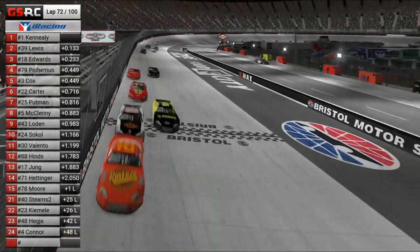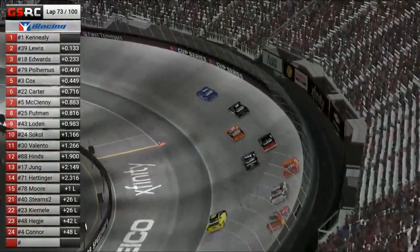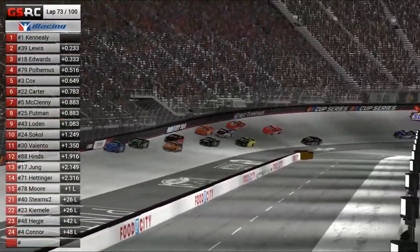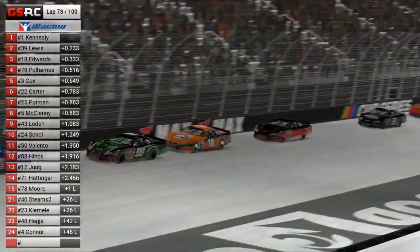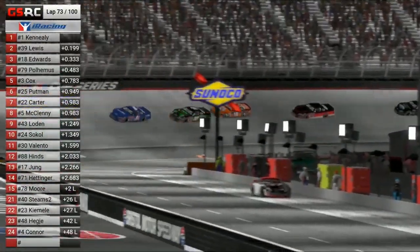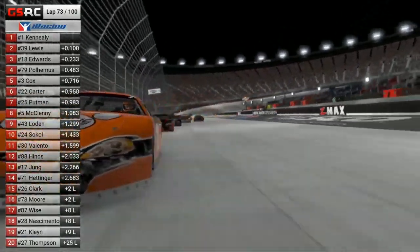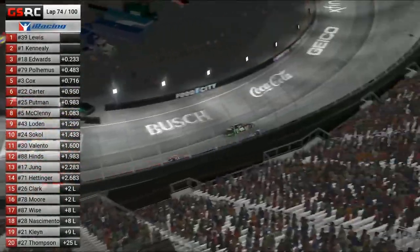Landon Lewis takes over P2, and now he can slide up in front of Edwards, and he does. Landon Lewis shuts the door, Christian. Edwards gave him a lot of space right there. I actually think Edwards got in the wall coming down the front stretch off of 4, and I think that's what gave Lewis just the momentum he needed, and now he's going to get to work on Keneally. Straight to the bottom of the racetrack, trying to pull that slider.